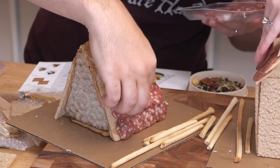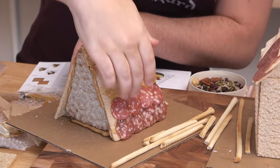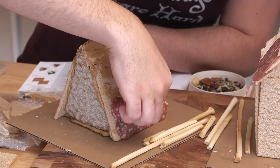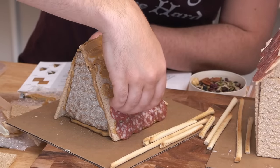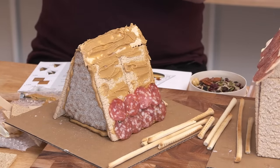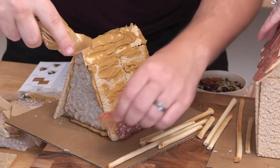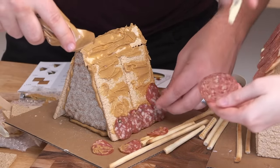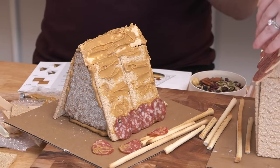Alternating colors. Oh, very nice. Because there's kind of like two colors to this. Okay, this row isn't sticking the best. Might need more peanut butter. I've been globbing it on individually, so there's a nice thick blob for each one. So I kind of go like this, and then I stick it.